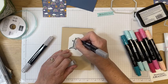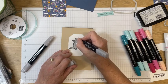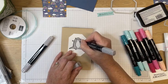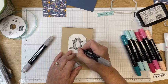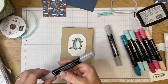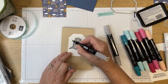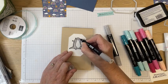I'm gonna be really careful about his eye because we're gonna use Bermuda Bay for his eye. Go right around, gonna go over this too. And his little tiny foot. I'm gonna go back with the brush tip and just brush some of this color just a little bit more.